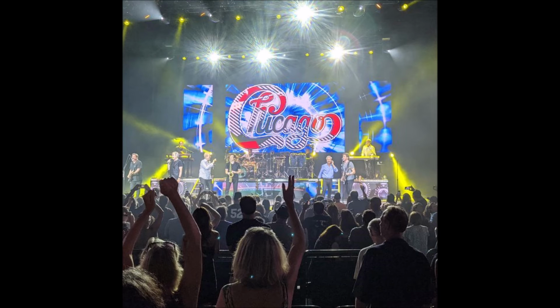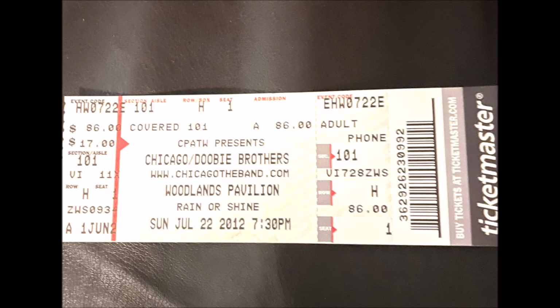The last thing is memorabilia, and I'll show here what I got. As always, from every Chicago concert, I try to keep the ticket stub or the printout of the ticket from, what's it called? I forgot what it's called, but that company that sells the tickets. But as you'll see here, this is the ticket stub from the concert, and it does say Chicago and Doobie Brothers 2012, live in concert at the Cynthia Mitchell Woods Pavilion.